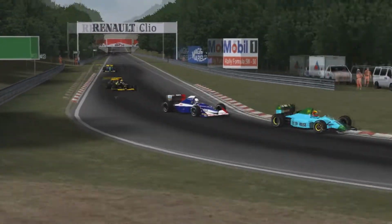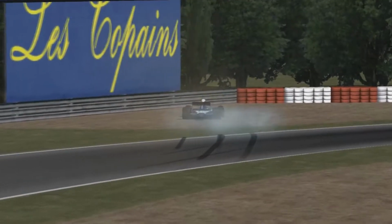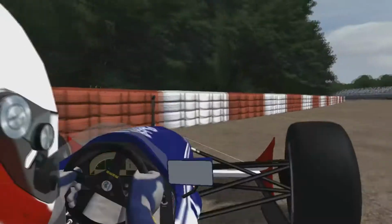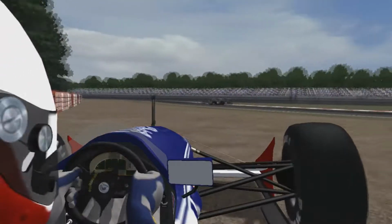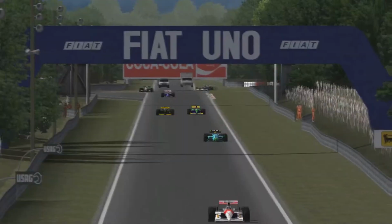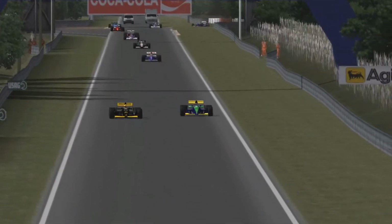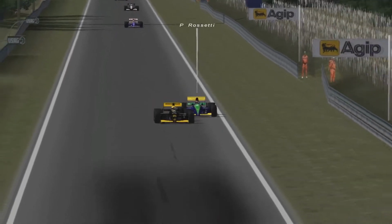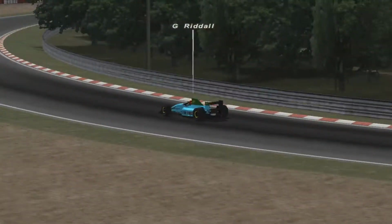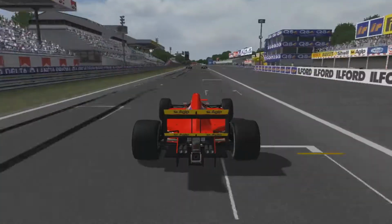Unfortunately, here we see Yves Placet chasing after Grande Riddle and almost spinning out at the Ascari chicane, but he keeps the engine running and comes out of it. Here we can see Paolo Rossetti and the remaining Larrousse, since Victor Montenegro is out of the race, chasing after Brian Janik into Parabolica, and they didn't quite get it.